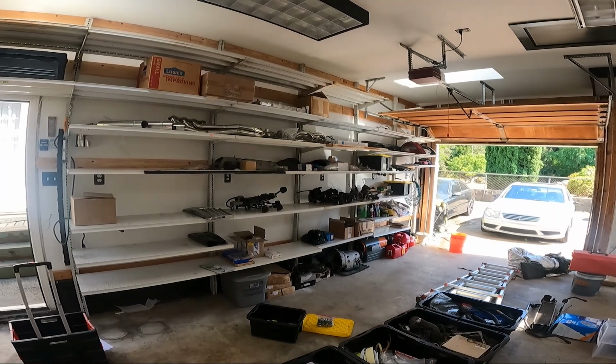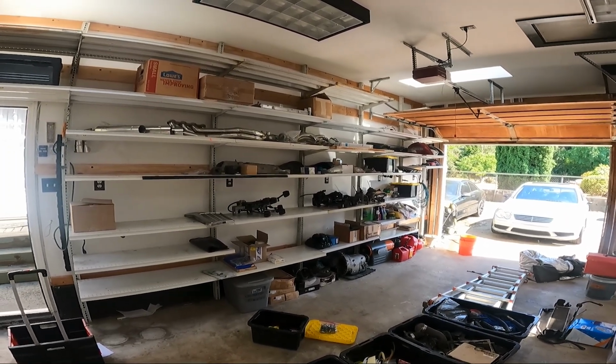Alright guys, the GoPro is hot as heck right now. I have it on the chargers doing a time lapse.